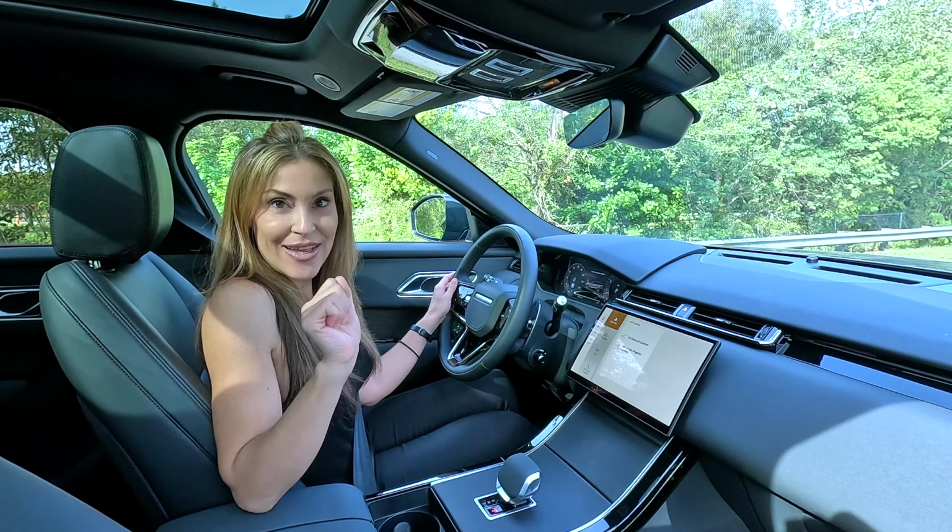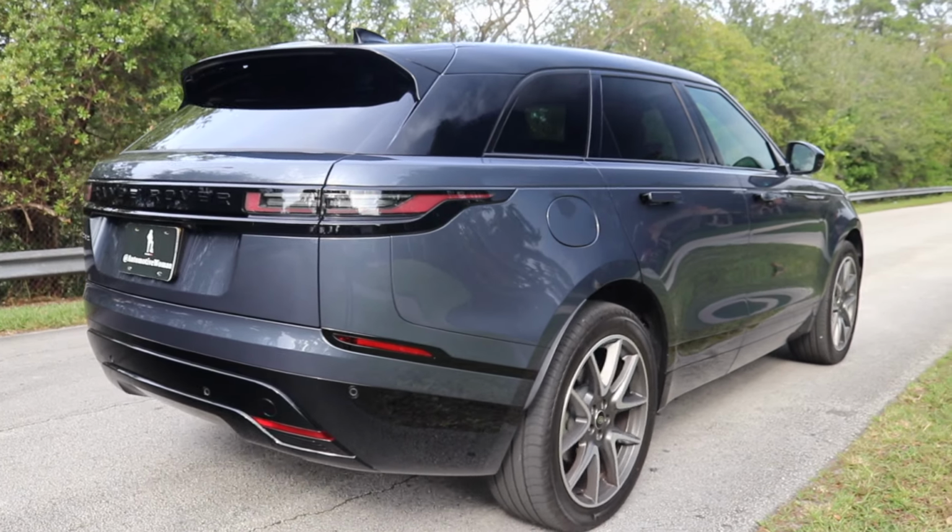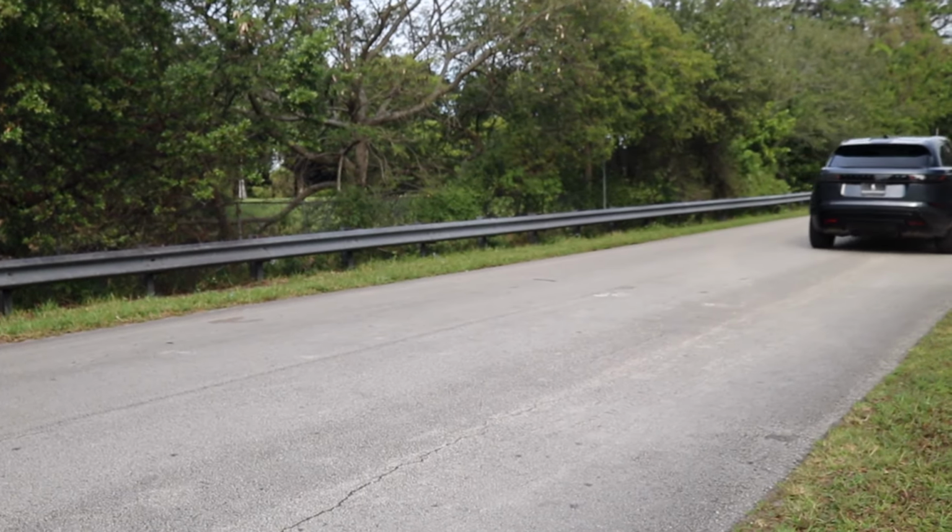Dynamic mode activated. Now, let's go. Slight hesitation. Good kick. All right, but if you definitely want to up that fun factor, then use your satin chrome paddle shifters.